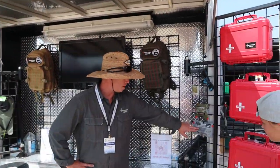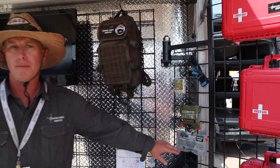Nice. So you got a patch and then you can peel off. Absolutely, take care of the puncture. It might be hard to zoom in on, but this is basically what it is. It's a 2-pack.